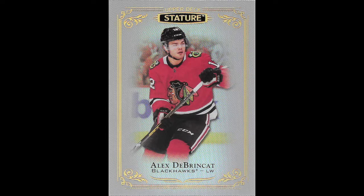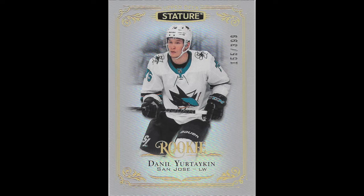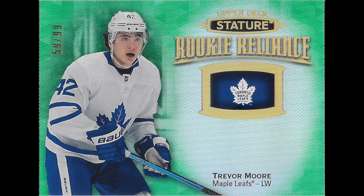So moving along to the serial numbered rookie card. It is numbered 155 out of 399 of Daniil Yurtakin of the San Jose Sharks. Nice. So nothing super crazy there, but definitely a player that has some potential, so keep an eye on that one. Moving along into the parallels now. The first card, ooh, that's real nice in person. It's a Rookie Reliance green parallel, numbered 59 out of 99, of Trevor Moore of the Toronto Maple Leafs.